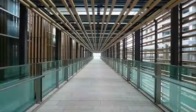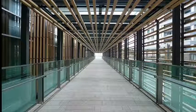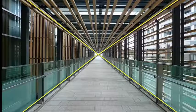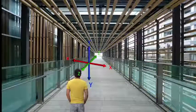Notice in this long hallway, all parallel lines and planes angle to the eye level or the eye position of the observer. Notice that the side walls angle in, those are parallel lines to one another, and the ceiling and the floor are also parallel, but notice how they angle toward each other and they come to your eye level.